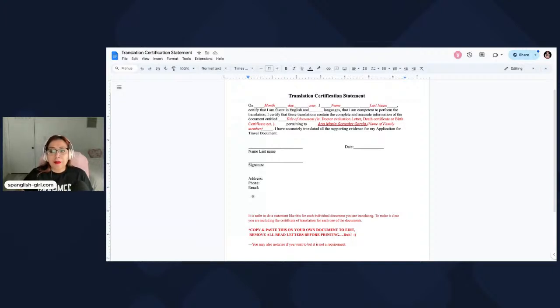Translation certification statement para cada documento, correcto. Technically, we could list them, pero they do prefer one for each porque if for some reason they don't see that everyone is listed, they're still gonna send you an RFE or send you the document back. So safest thing for you to do is one for each document that you're translating.